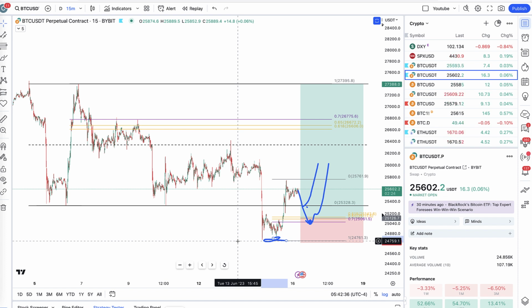In my opinion, it is a high probability setup that works more than 50% of the time, and the risk reward is usually greater than 1 to 3. So for my trading system, it does work, and it is usually a profitable setup.